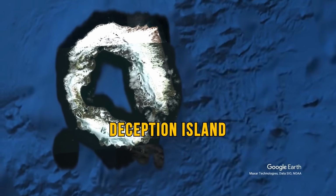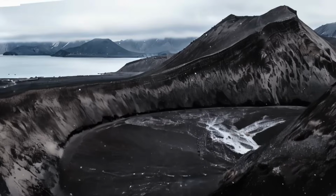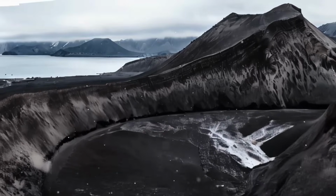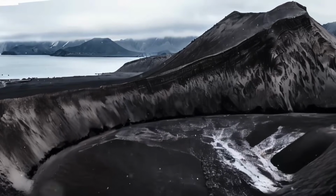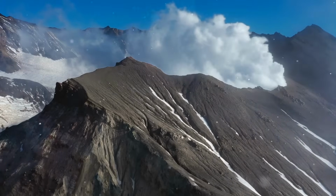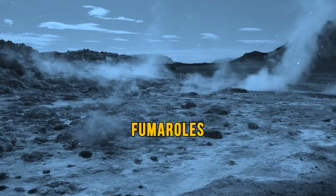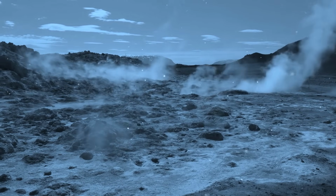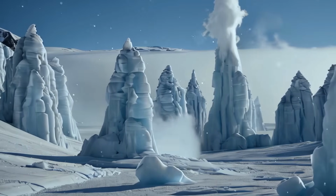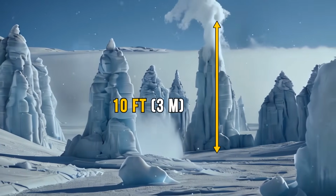Deception Island, another active volcano, last erupted in the 70s. While it's currently not showing signs of imminent eruption, it's being monitored closely for any concerning activity. Apart from these 2 being confirmed to be active, Antarctica is dotted with fumaroles, openings in the Earth's crust that release gases and vapors. Sometimes these fumaroles can create icy towers reaching heights of 10 feet.